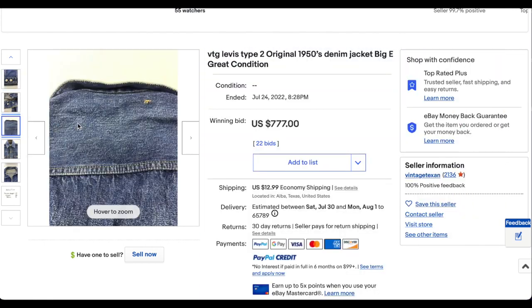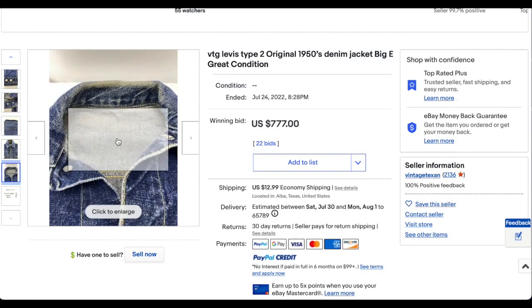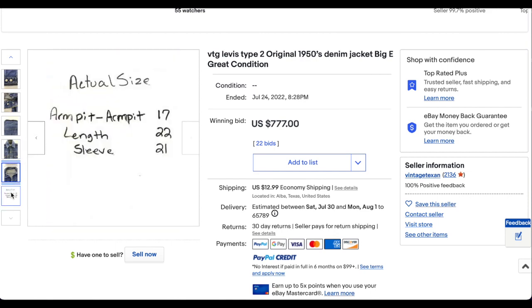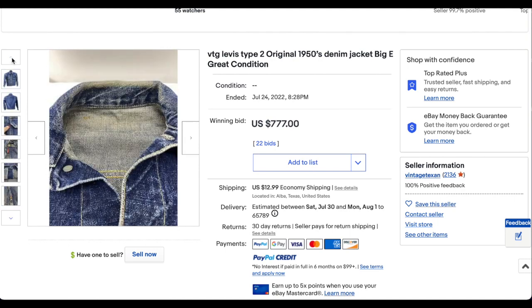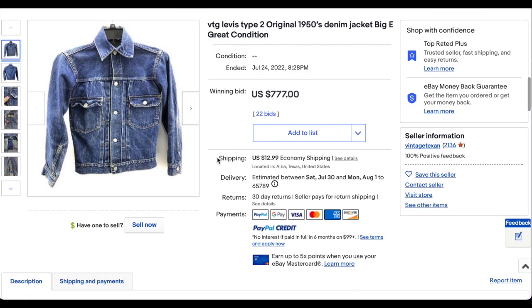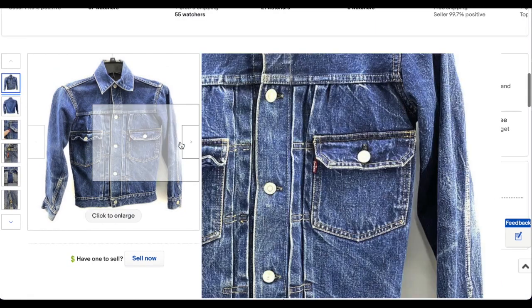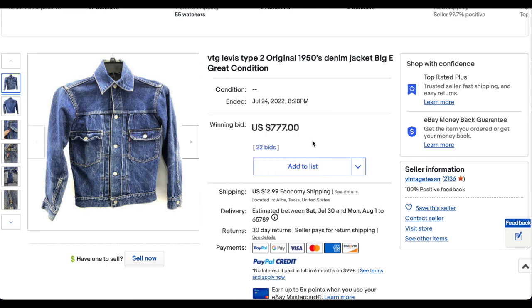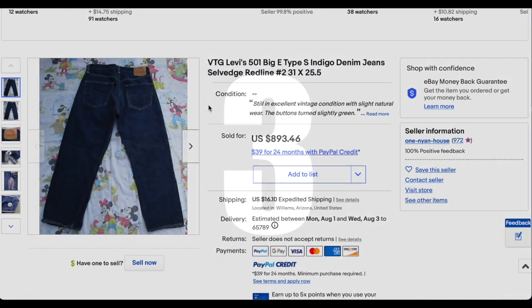Beautiful condition all around. I don't think it has the interior. It doesn't have the label on the inside. The armpit to armpit is 17 inches. Length is 22. This is definitely probably a youth size of some sort, but still, it's a beautiful jacket. That explains why it went for so little. It went for $777 with 22 bids plus some shipping. Super cool jacket. Then at number 3 we have this 501.